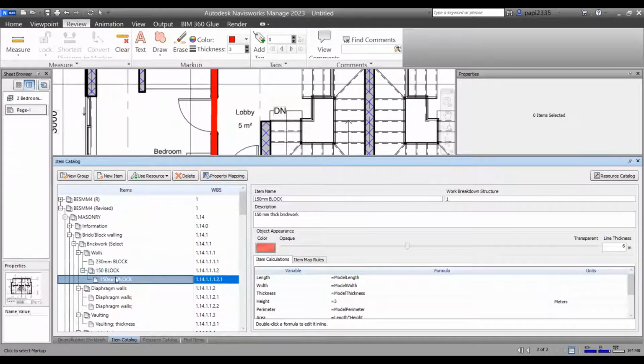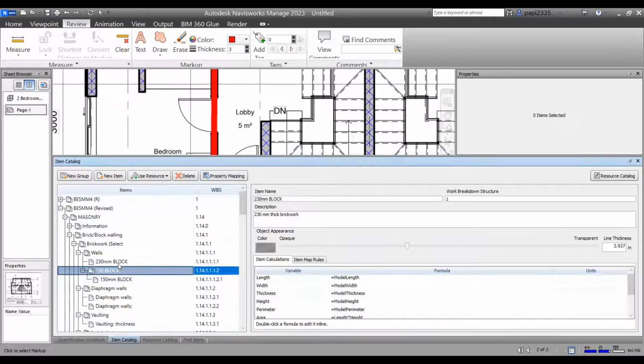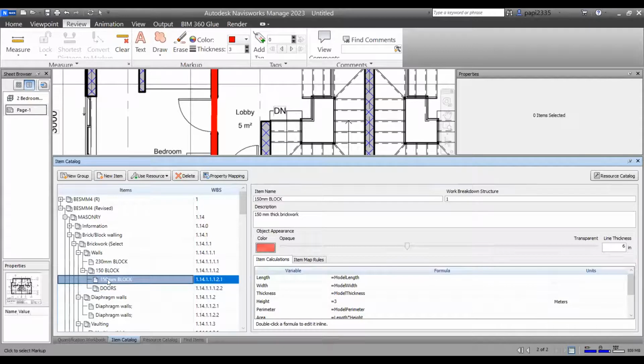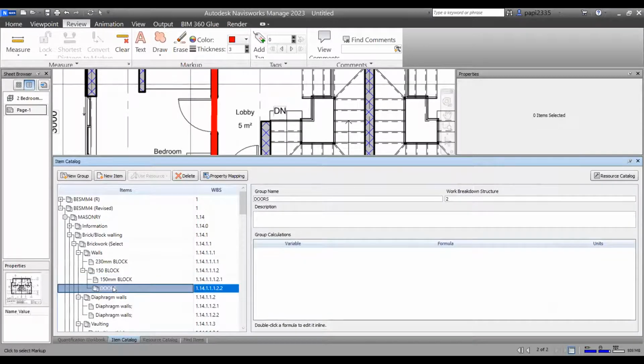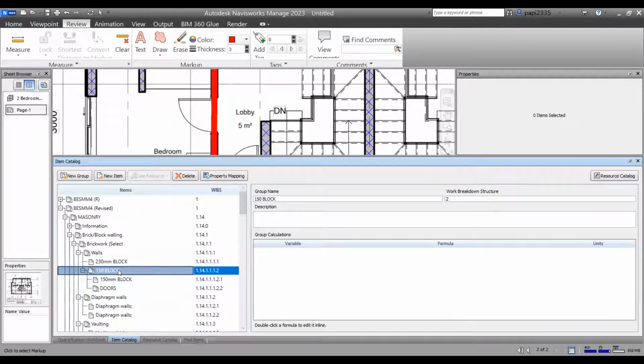Then I also come into this environment and create a new group of items that I will call doors. The same way I have doors, I should also have windows, curtain wall, or any opening that I need to deduct from this wall. I make sure I have it under the same group or folder as the block wall, because this block wall has quantity, and these other ones are the quantities I want to use to subtract from this quantity before I come to the net quantity of block wall.